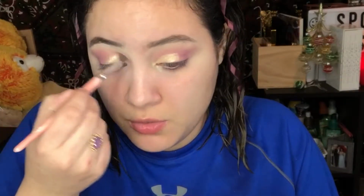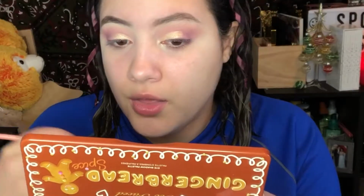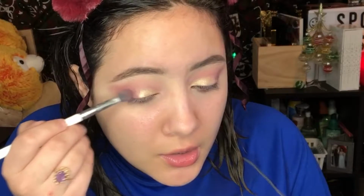Oh my god. Okay, so I'm not gonna put any extra product on this blending brush with the lightest pink shade, but I'm just gonna kind of brush over, that way it's a fine line between the glitter and the shadow. And then we're gonna add more of Figgy Pudding, which is the dark purple shade, just to blend that out between the glitter.